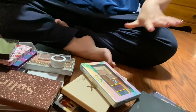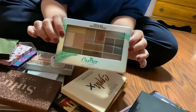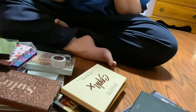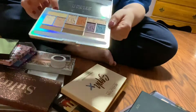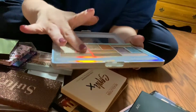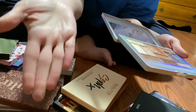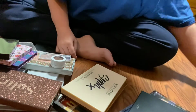The first thing I see right off the bat is this Tropical Days Physicians Formula palette. I'm a huge fan of Physicians Formula, super affordable and great quality stuff, but for some reason I just do not gel with their eyeshadow palettes. Like, it's beautiful, it's very pretty. This was my favorite color, and you can barely see it. It's not very pigmented whatsoever, and it just blends away. Like, can't see anything on my finger. So, I'm going to get rid of that. I'm sure there's somebody else that can love that.